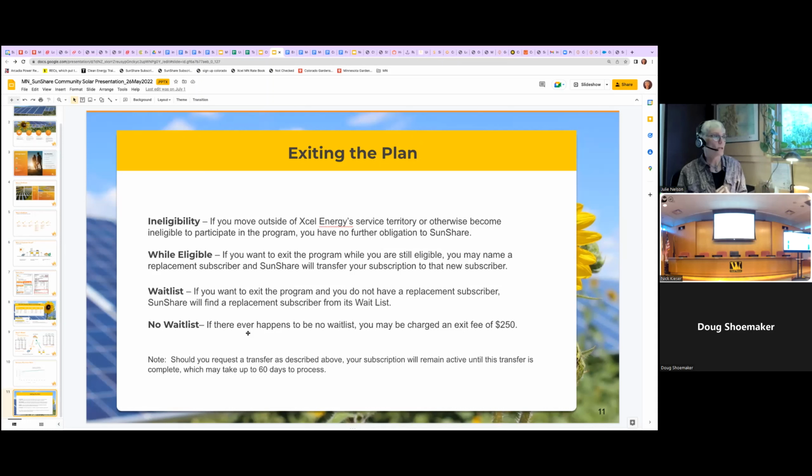Now, full disclosure here, our lenders required us to put this in our contract. It's never been implemented in the life of Sunshare. It says that if there ever, for some weird reason, happen to be no wait list, you could be charged an exit fee of $250. It's never happened. We don't expect it to. That's just not the model of how this works. But full transparency, that is there. So if you want to get off the program, you have to give us a little time to process that with Excel. However, during that wait period, you're still getting your Excel bill credits and your Sunshare charges. So you're still seeing that savings while you're waiting.